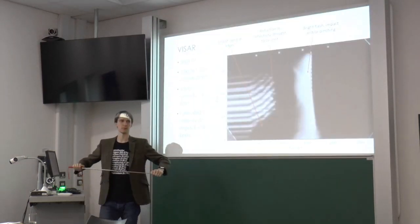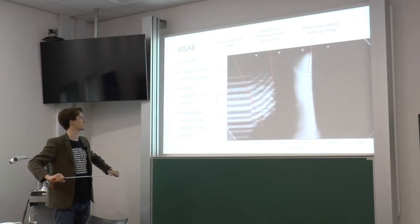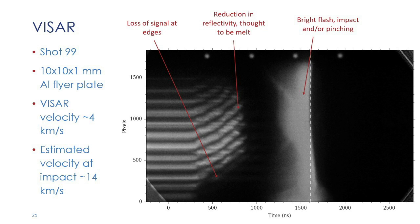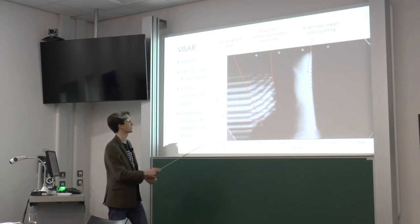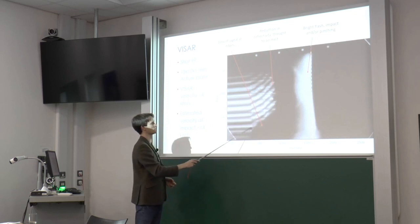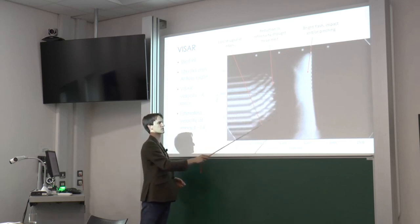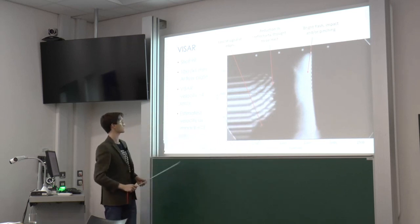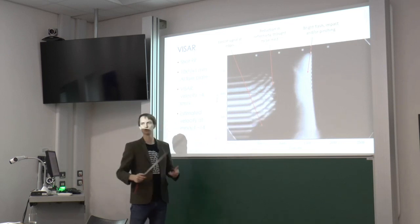Then in terms of quantitative information, this is an example of the sort of VISAR signal that we typically get. So this is a 10 by 10 by 1 aluminium flier plate, like I was saying. It's kind of a standard thing. So it shows some typical features. Firstly, here are the fringes. And then you can see the projectile starts to move. The front surface starts to move at this time. You see the fringes shifting. And you count the fringe shifts and the velocity per fringe to give you the velocity. So this one got to about 4 kilometers per second before we lost signal.